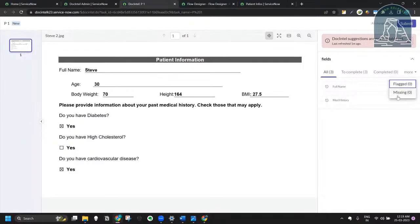That's there. And there is something like flag and missing. I think flag is something where you can flag a particular field if you want to review it later. And the missing one is for when there's a field that the AI is not able to find, you can mark it as missing. So these are some of the things.